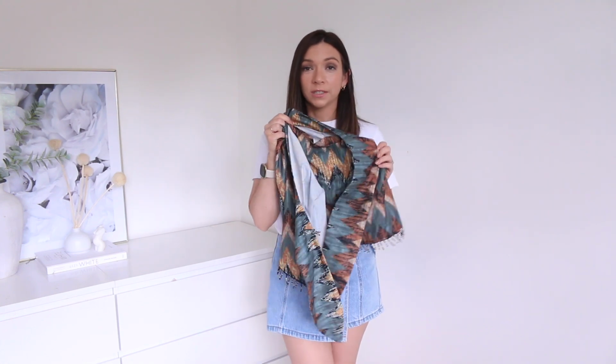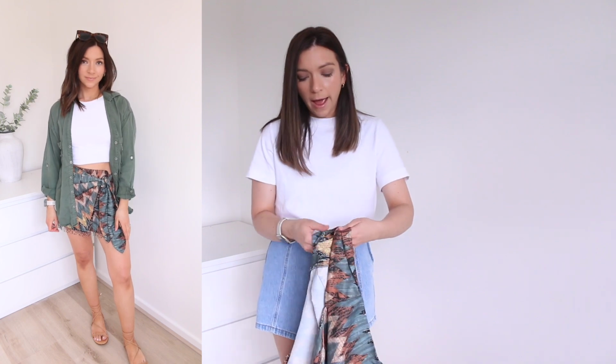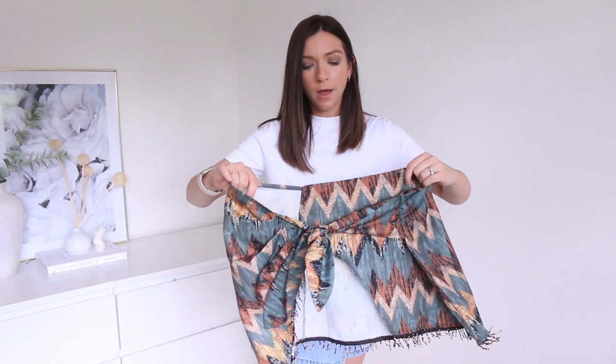So I went onto Vinted and I literally popped in the search bar, printed wrap skirt. And it was almost like it was just pure coincidence, but this was one of the top results and it was £2.50. So this isn't actually Zara. I'm going to guess it's probably an AliExpress, one of those kind of dupes, because the original is from Zara. So I would probably go searching for a Zara printed wrap skirt. I think it was last summer, summer 2022, that it came out. I have seen some now that I know what I'm looking for.